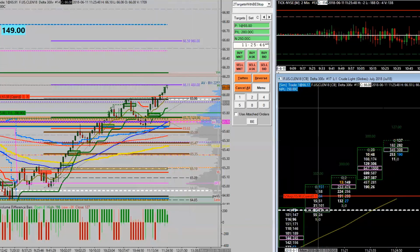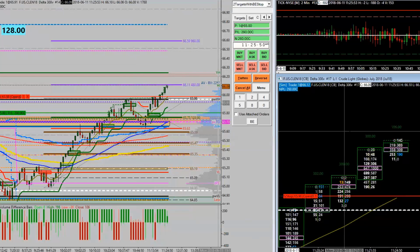Considering what a choppy morning it was, we managed to keep our risks very small and our stops very small. The most I was ever down for the day was 160, and now I'm going to make target for the day.